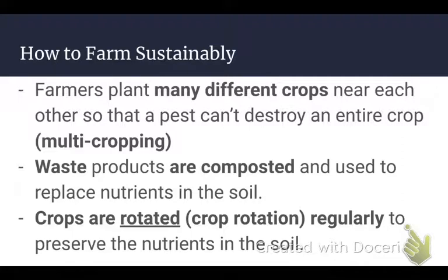So multi-cropping is when you have multiple crops all together, and that's going to be good for a few reasons that we'll look at. So they usually have whatever waste products can be composted. So say you're taking the corn off, but then you have all the silk and the actual stalk of the corn. Well, that can be composted, so that way you aren't producing as much waste. You're turning that waste into a good natural fertilizer, and that good natural fertilizer will also reduce the chances of eutrophication from occurring, which is a very good thing.